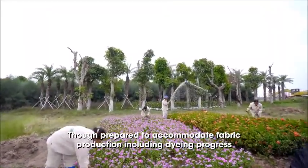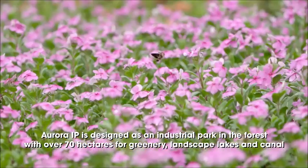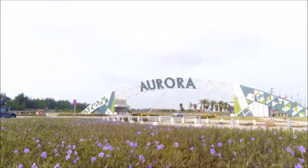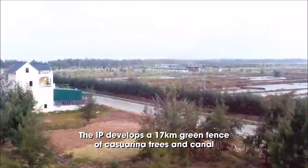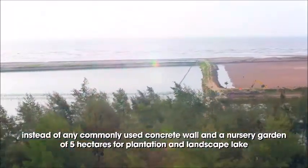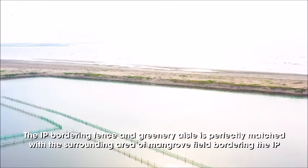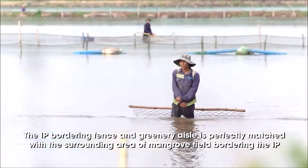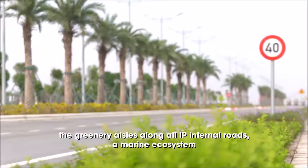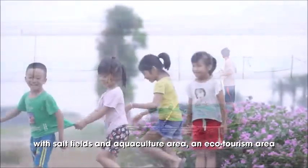Though prepared to accommodate fabric production, including dyeing process, Aurora IP is designed as an industrial park in the forest with over 70 hectares for greenery, landscape, lakes, and canal. The IP develops a 17-kilometer green fence of casuarina trees and canal, instead of any commonly used concrete wall, and a nursery garden of 5 hectares for plantation and landscape lake. The IP bordering fence and greenery aisles is perfectly matched with the surrounding area of mangrove field bordering the IP. The greenery aisles along all IP internal roads, a marine ecosystem, resort fields, an aquaculture area, an ecotourism area.